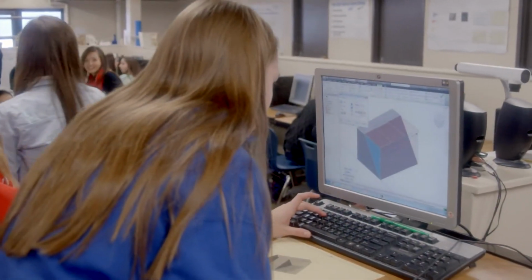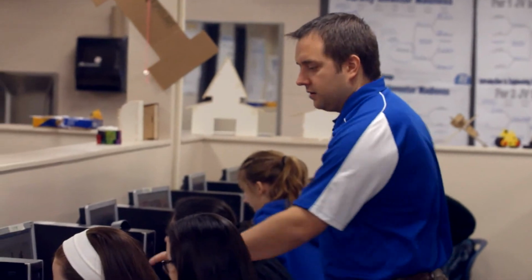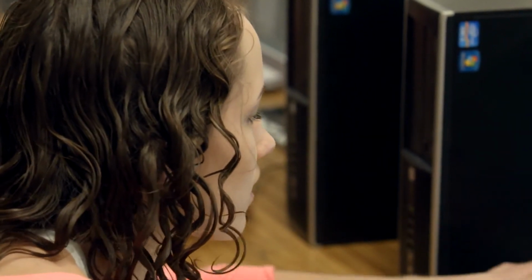In our first year, we went from an 8% enrollment of girls to 24%, and then this year we're up to about 26% female in our IED classes. What else is really good is our freshman class. About 40% of all of our freshmen are girls in our IED class.